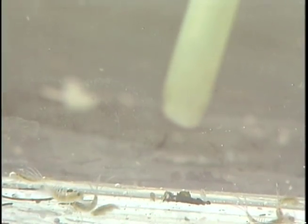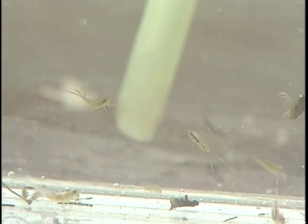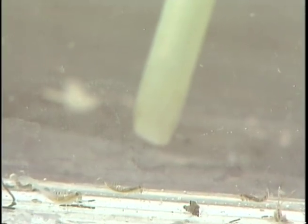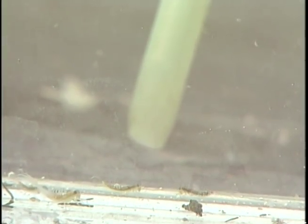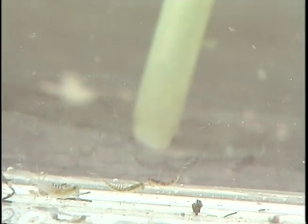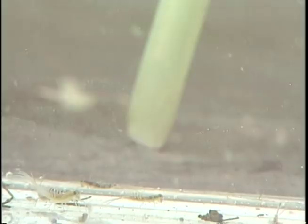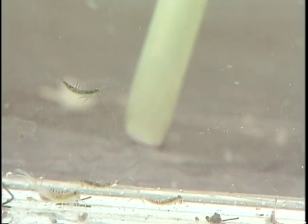So we've got a water boatman coming through the frame there, juvenile Callibaetis mayfly nymphs right there. There's a boatman in the background. And we've got some shrimp zooming back and forth in the background as well. On the bottom right now, right below the throat pump, are three Callibaetis mayfly nymphs. They're 1 year old. They were hatched this spring, and they'll be emerging next May and June.